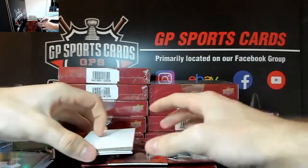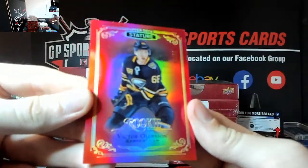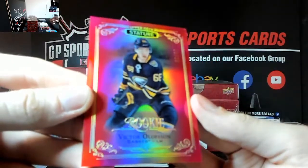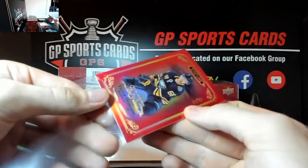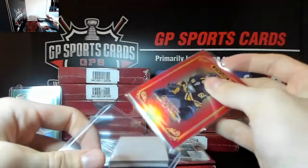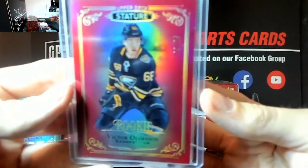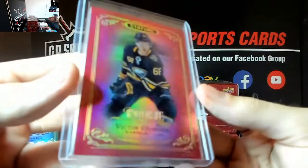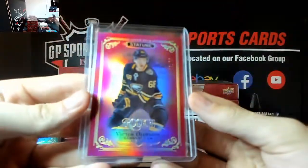We'll go on the bottom here. Nice one here, Victor Olofsson. Out of 75, he has no autographs, so this is one of his better cards. Victor Olofsson. 69 out of 75, one off the jersey number. So close, one off the jersey number. Beautiful for the Buffalo Sabres, Victor Olofsson.